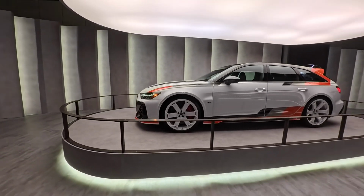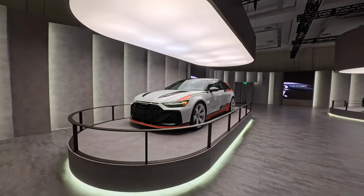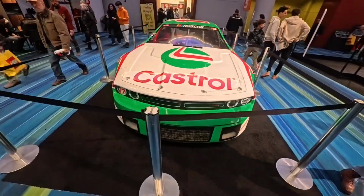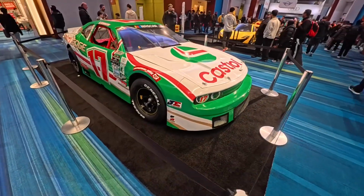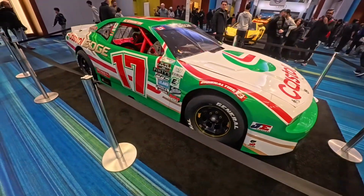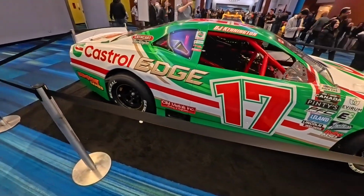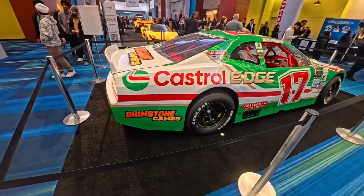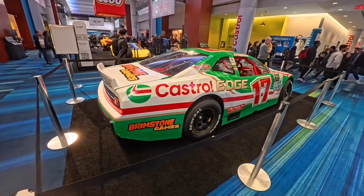Over here, we have another one of the stock cars from the Canadian NASCAR series. This is the Castrol Edge car, number 17. Again, still intrigued about the Canadian series. If I have anybody that watches the Canadian series, let me know. What is that about?